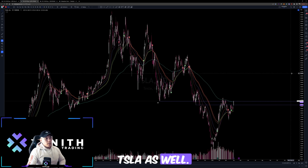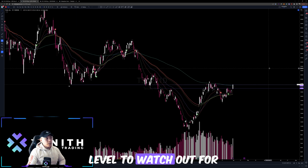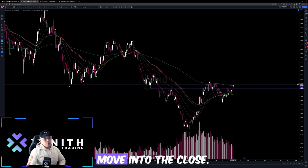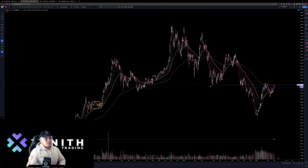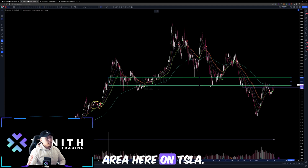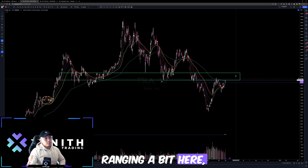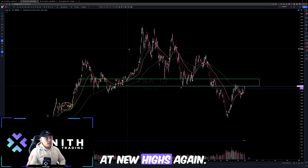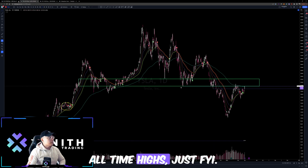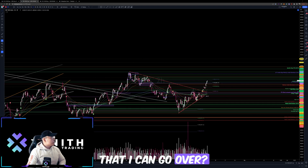You can look at Tesla as well. Massive breakout on Friday. I gave you guys a 197.44 level to watch out for during the day. And we broke out of that, saw over a 10-point move into the close. But keep in mind, there's a lot of resistance right around this area here on Tesla. So be mindful of that. This may start ranging a bit here before it attempts at new highs again. And by new highs, I mean local highs. I'm not talking about all-time highs. Just FYI.